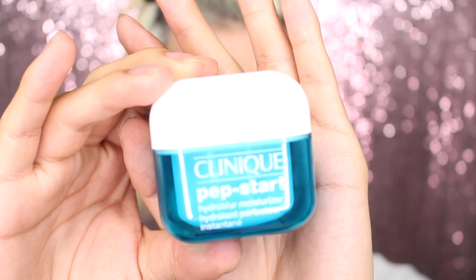I'm just going to be taking the Clinique Pep-Start and I'm using that to moisturize. What I love about this moisturizer is that it has a little bit of a mattifying feel to it, so it's still going to matte me down, and it's a little bit more on the silicone side, so it has the feel of a nice primer.